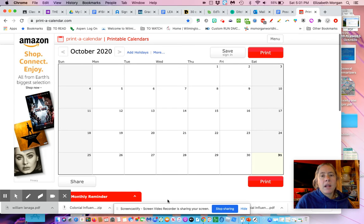I personally like to write things on calendars like this. If you were to print this out, it wouldn't be enough room to write each day's homework. But I like to look at calendars in this format for maybe longer term stuff, or I write in early release days or days off that my school has. And this website is printacalendar.com.